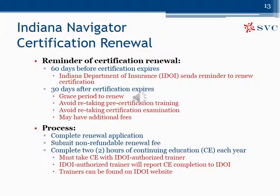This gives the individual 2 months to be sure that he or she has completed the 2 hours of required continuing education for an Indiana Department of Insurance authorized training entity, completed the renewal application, and submitted the non-refundable renewal fee. If the Indiana navigator forgets or cannot complete all 3 of these things before the certification expires, the Indiana navigator will have a 30-day grace period after his or her certification ends in order to get everything done.